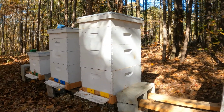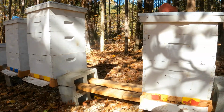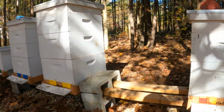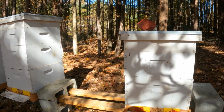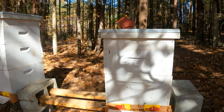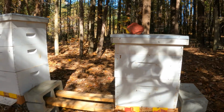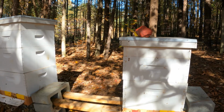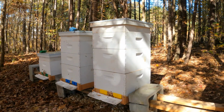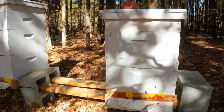Blue was pretty well stacked, minus that top super the last time I was out here, and obviously green's got nothing on it. And my goal is for all three to have the deep and a super going into winter, as well as a top box that is going to have the inner wraparound feeder. So I'll put a tiny super box on top so that way they can feed that way. But let's get to work getting that all set up, and I will give you an update once we move forward from there.